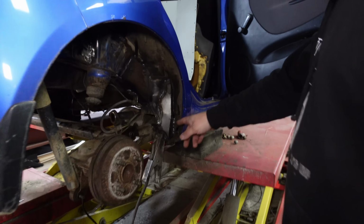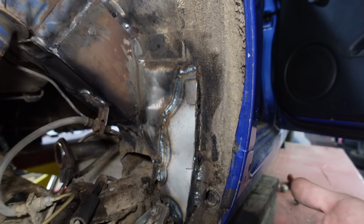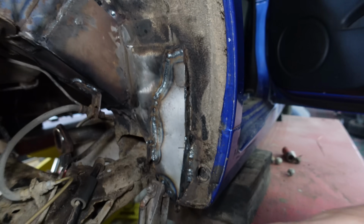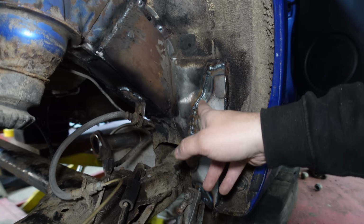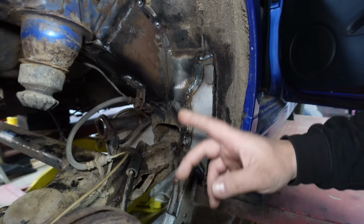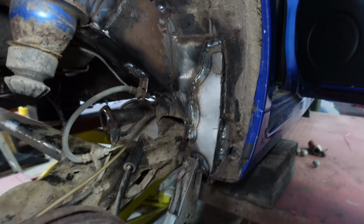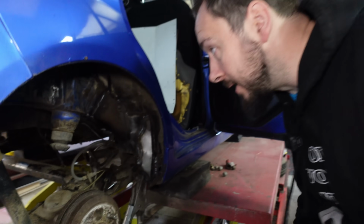So this side had a patch glued in here. I did film that, but I don't know what happened to the footage. It's gone. So we've had to do a massive patch because that went right the way up to here. I did cut out the rust. It slightly overlapped, but I did cut most of it out. I'm just trying to get this car safe, structurally sound. Not beautiful, just on the road again.